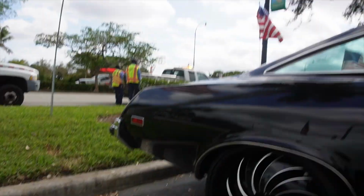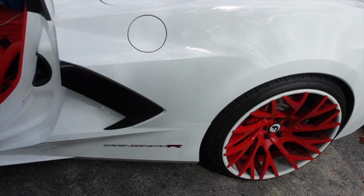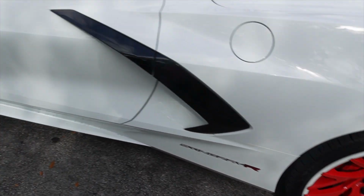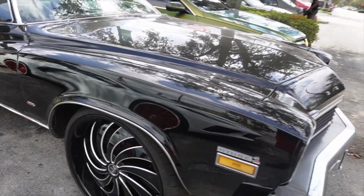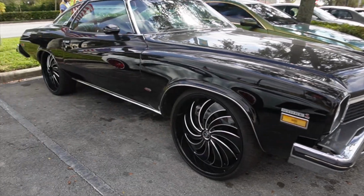These in the car. It's time to go to the car wash, y'all. I definitely need a car wash. The C8. Man, we got this right here. It's an old Buick, G-body.